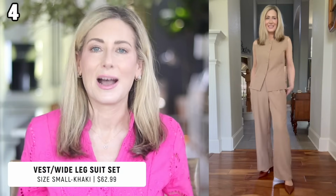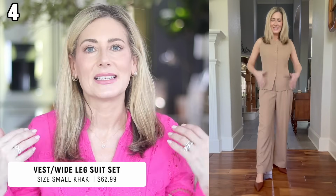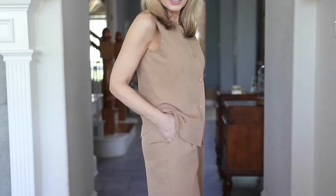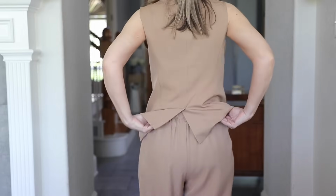Now, this next one is a set, but it's not casual. This is basically a summer suit option, sort of more casual style, because when I think of suiting, I think of a full-on blazer, but this is a sleeveless vest style with the matching pants, and I feel very khaki in this. It does come in lots of other colors. I may explore this in a different color. I was pleasantly surprised at how well this one fit.